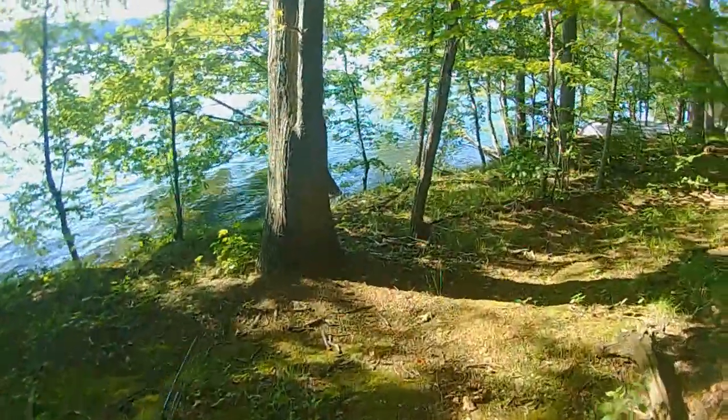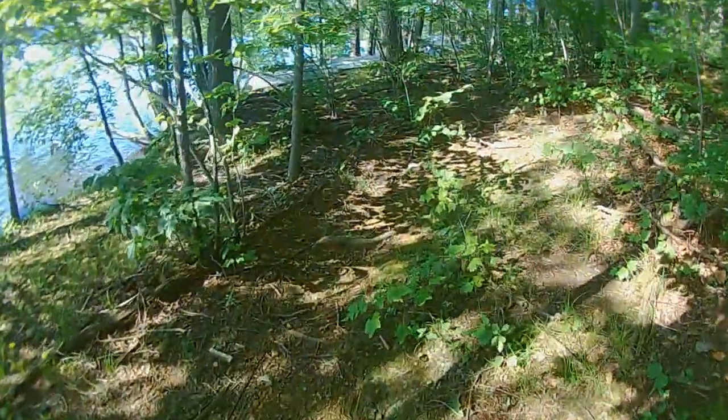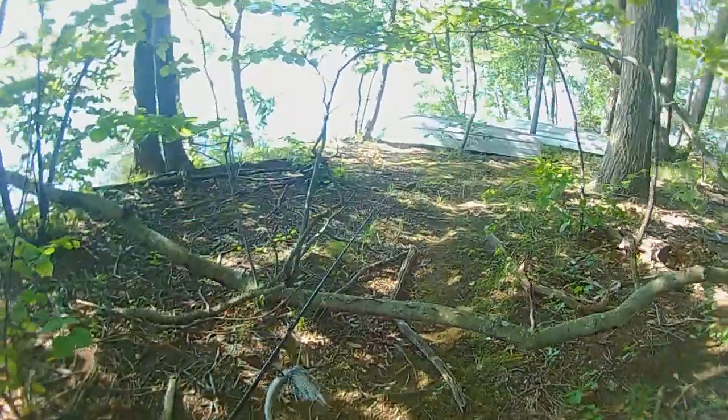Whew. Phenomenal water we have here. It's just absolutely beautiful. This water is amazing. I gotta figure out how to get on one of these boats or put my own boat out here. This is nice.